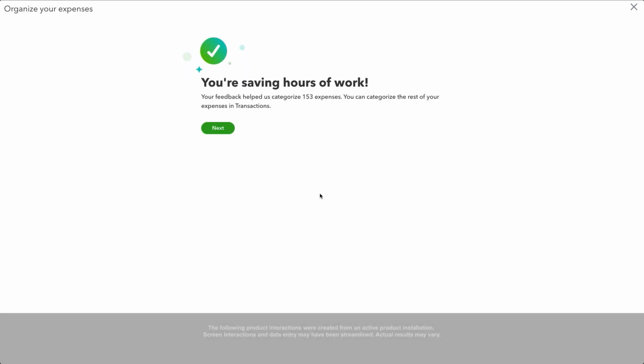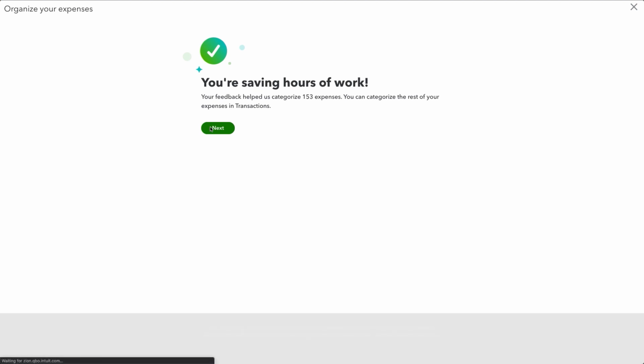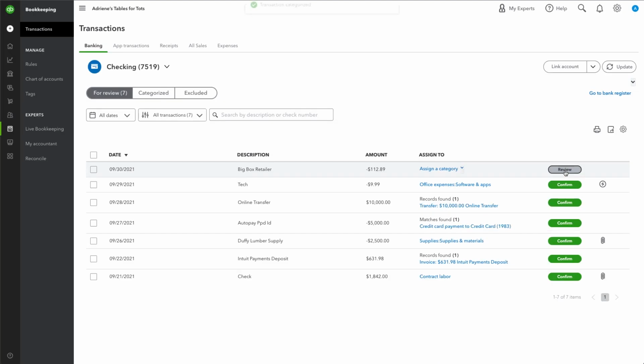And just like that, Adrian's completed the bookkeeping for 153 expenses, and she selects Next to finish the rest of her transactions. As she lands in the Transactions tab of the Bookkeeping Center, Adrian can see she's got a few transactions left. This first one for Ace Airline is clearly travel, so she selects Confirm to add it to her books.